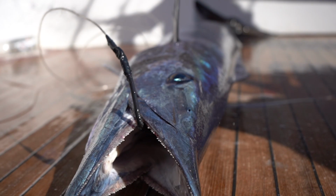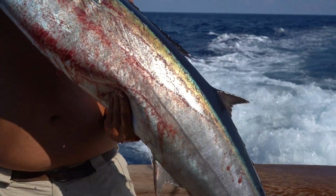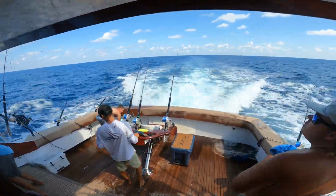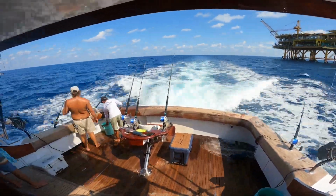Talk about an epic start to the day. We knew we were in for a big fish when we saw that rod double over and we heard the drag screaming, but we did not know we were in for a wahoo that big. So the mates got everything back together after we caught that fish, and we knew that there was some serious activity in the area as we trolled around these rigs.